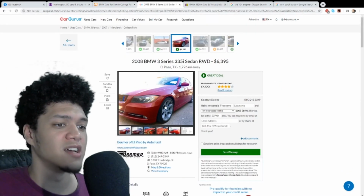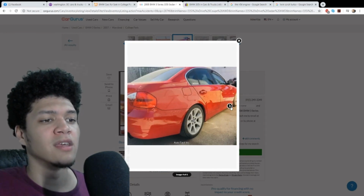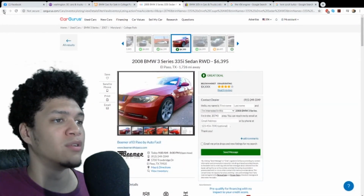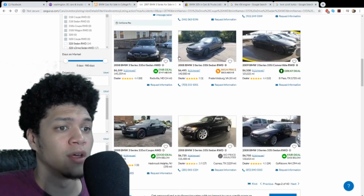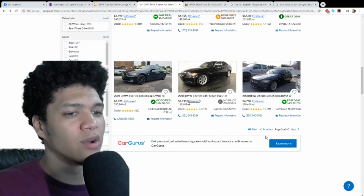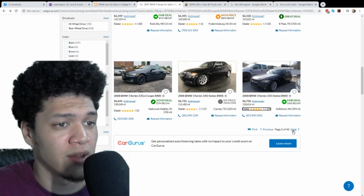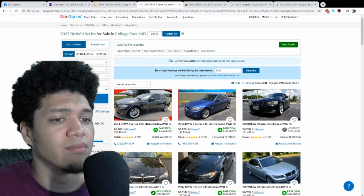Again, another pre-LCI sport package with style 152 wheels. These are a dime a dozen, apparently. But they are probably the best deal. They look the best. This red is pretty cool, too. I haven't seen that many red 335s. Another pre-LCI sport package, another pre-LCI. They're everywhere, y'all. I'm telling you, these are the best deals. If you can get a pre-LCI sport package with under 100,000 miles for under like $7,000, you'll enjoy it. You'll enjoy it a lot.